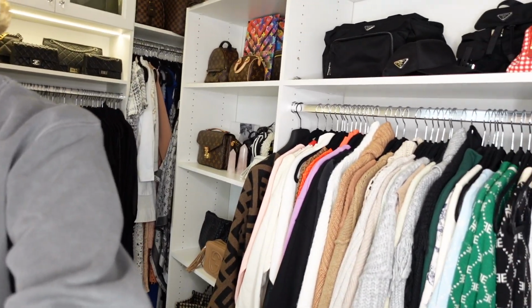I was going to show this later in the video, but always have a spotlight rack, okay? Whether it's in your bedroom or a section in your closet. I've never seen someone do just a section. I've seen more of a wardrobe rack, right, where you're putting together pieces that you want to wear. That's what I have over here. And I always struggled with this area.